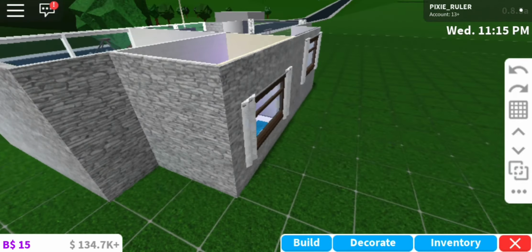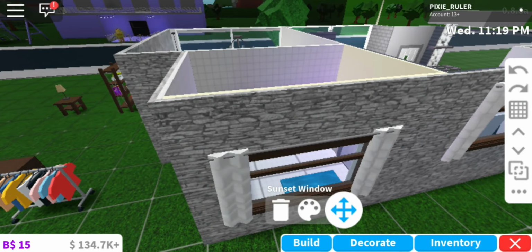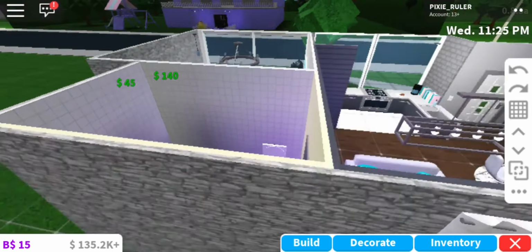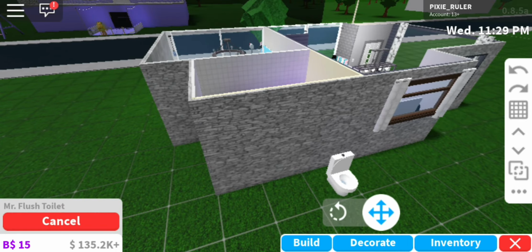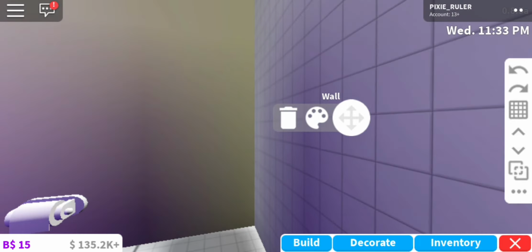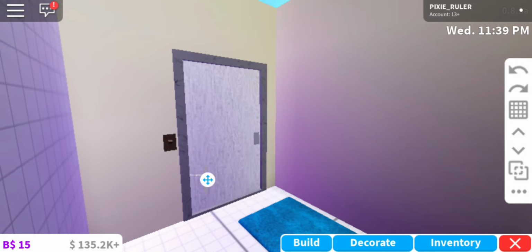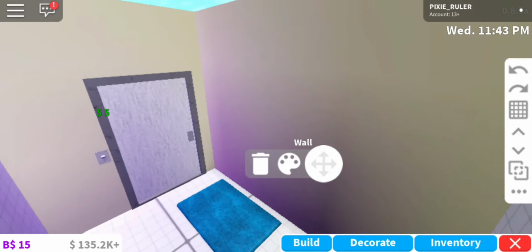What is going on? Okay, so I was thinking, let me first go delete all this. Why don't we make this bathroom beautiful? We do need the toilet. We need Mr. Flush. And I also need to delete this, because that is also irritating me. This bathroom is pretty small, but we can do with it, because I like small bathrooms. So it's all good.